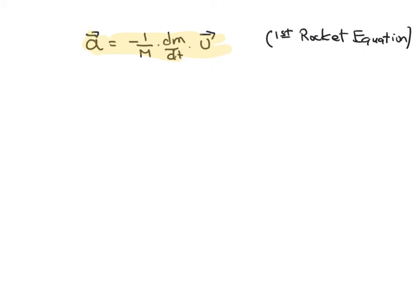So I'm going to start with the first rocket equation. First of all, I'm going to get rid of the vector symbols because we're going to imagine a one-dimensional world in which the rocket's just going in a straight line. So I don't really have to worry about vectors here. So I can just write this as dv/dt is equal to minus 1 over M, big M, times dM/dt times u. And now I can multiply both sides by dt, get rid of the dt's, and I have this equation that says the change in velocity is equal to minus 1 over M times dM times u.